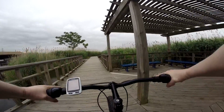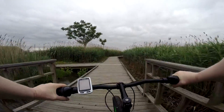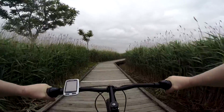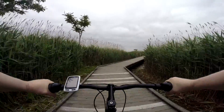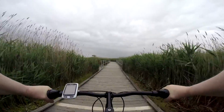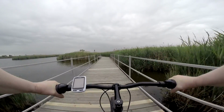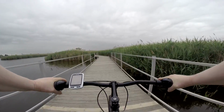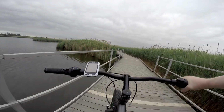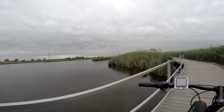Oh, there's a kind of a natural blind that they build. Wow, this is awesome. Over to the left there. One thing with the chest mount, it doesn't follow where I look, but it is usually pretty stable. It doesn't creak too much if I have it on right. Look at all the songbirds. And without falling off. Whoa! Could fall off of this.